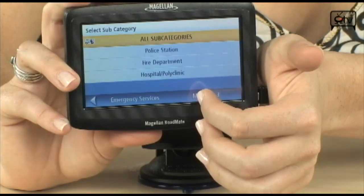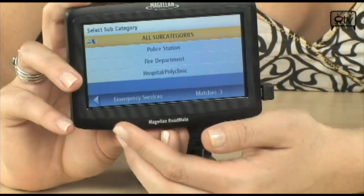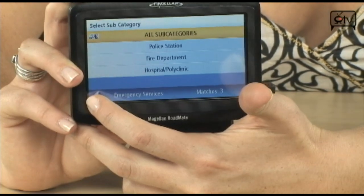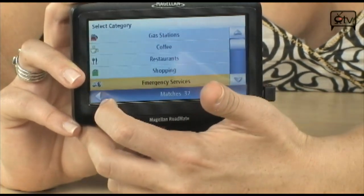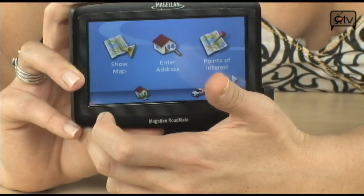And look, when we're in emergency services, you can find the nearest police station, fire department, hospital, all of that right at your fingertips, which is really good. Let's say you're in a bind or get in an accident. You have all of this information really easily. Cancel. So we're going to go back to the main menu here.